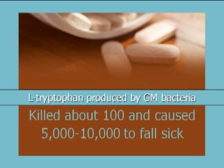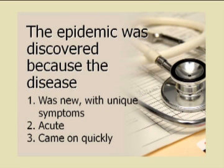It took about 4 years for them to identify that there was even an epidemic taking place, and they almost missed it. The only reason they found it was because the disease had 3 simultaneous characteristics. The first was that it was new symptoms. It stood out. Completely new disease. The second was that the symptoms were acute, forcing people to go to hospitals and to doctors. And the doctors said it was the worst pain they had ever seen in their careers. And third, it came on quickly.